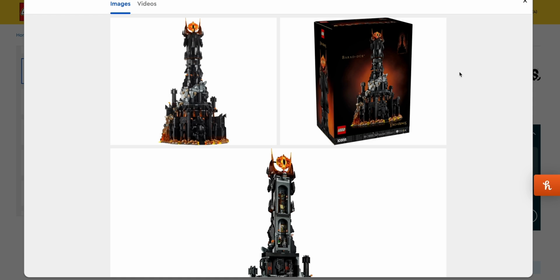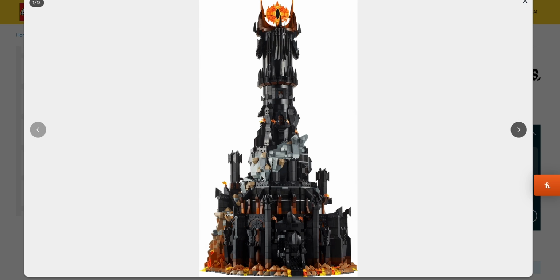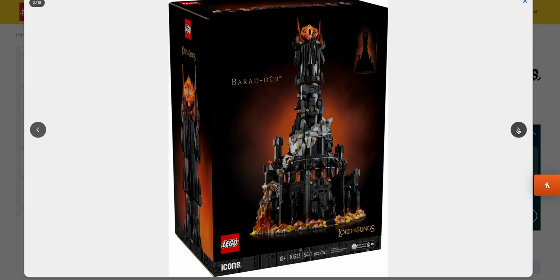Now the build itself looks really good, really solid. I love the colors. I already said I love the shading. This rock looks pretty good. The eye looks fantastic. This detail here looks really good. So I think they did a good job.